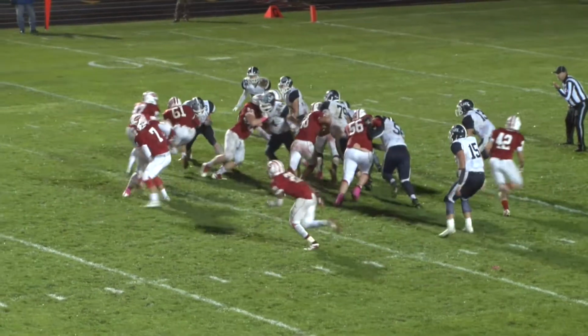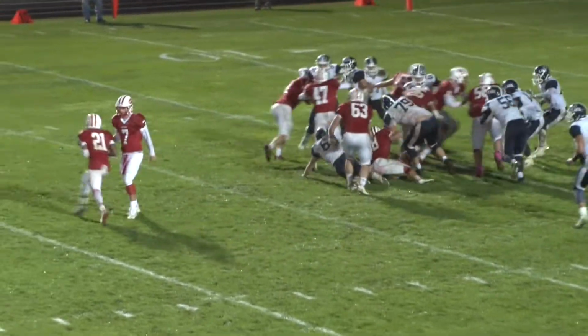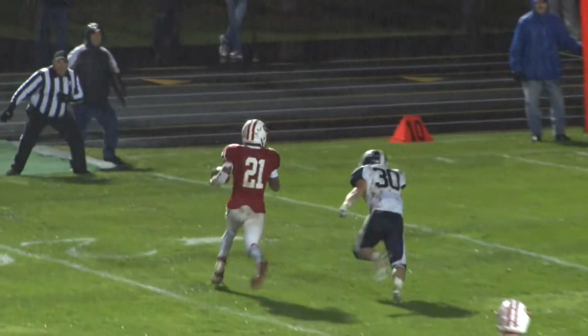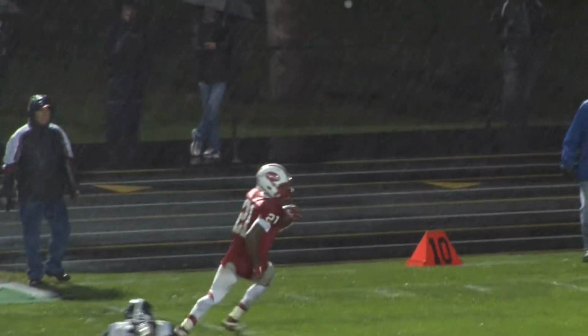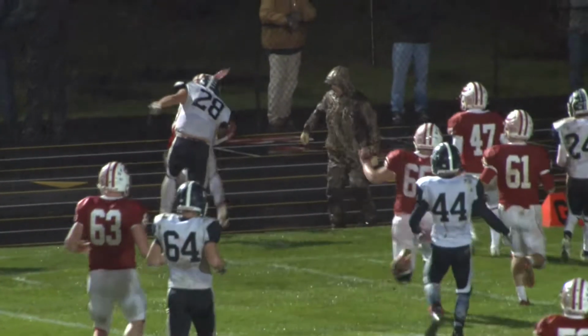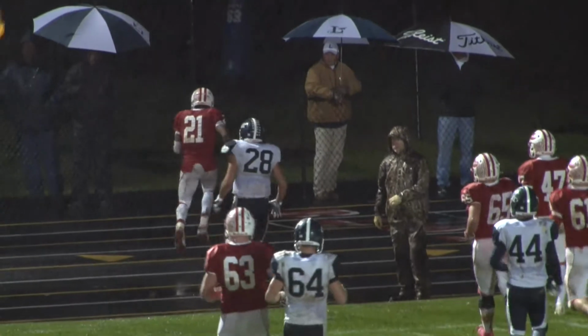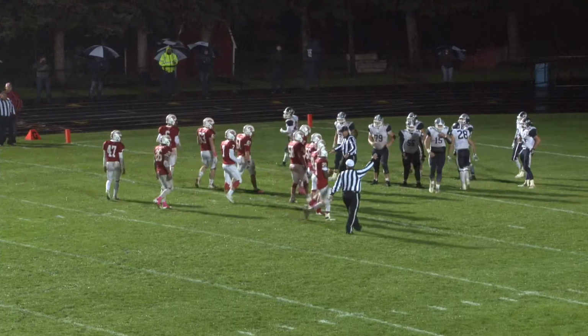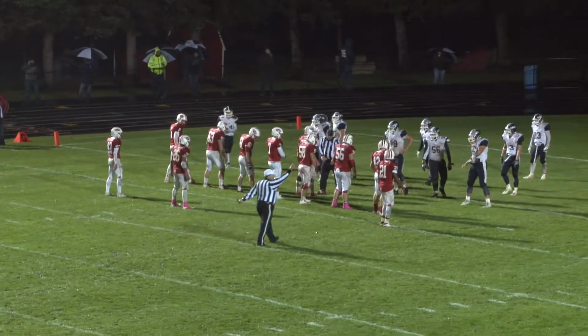So let's see on the replay here. As he fakes the handoff to Rayford, and then Damron, that's one-on-one to get around the corner. Yeah, he gets by Pollock. And then as he goes, he is tattooed by Osborne out of bounds. So it'll be half the distance. So it'll be first and goal at the 2-yard line.